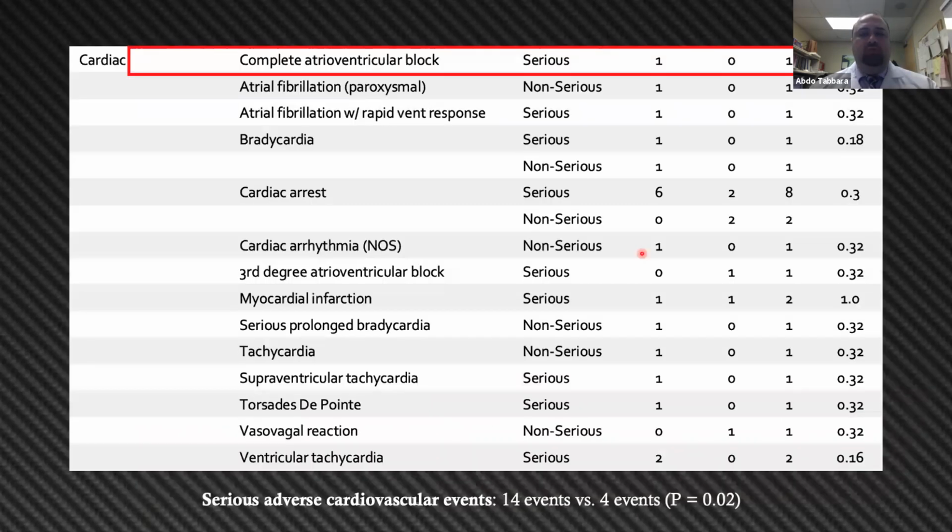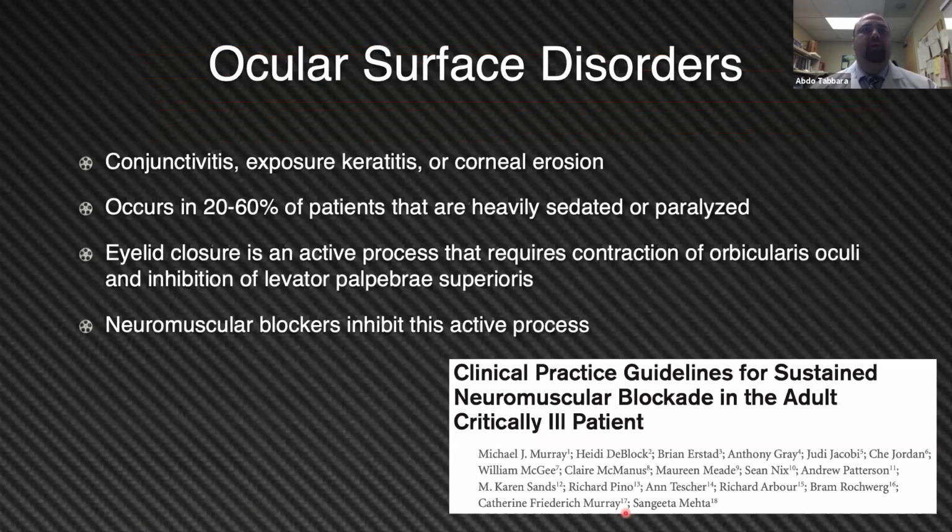The ROSE trial also showed us an increase in serious cardiovascular events. So in the cisatracurium group versus the control group, 14 events versus 4, and this was statistically significant. We'll talk about this a little bit later.